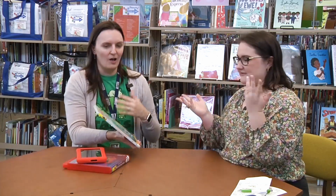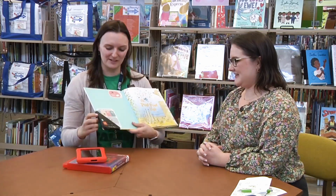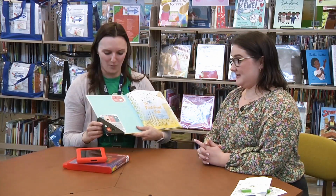Wonder Books. So you might have heard of books on tape, books on CD. Of course, audiobooks. Well, cars don't come with CD players anymore, and it's hard to find those. So these are Wonder Books. They're audiobooks with the audio player right in the corner.